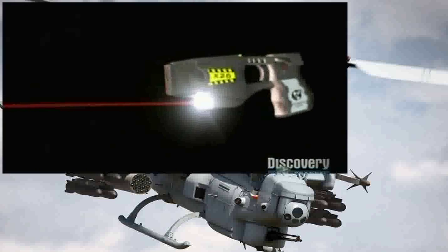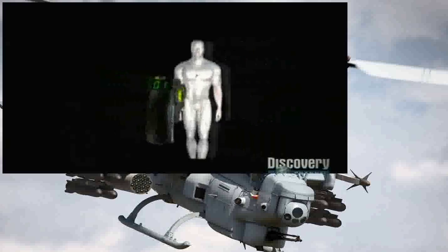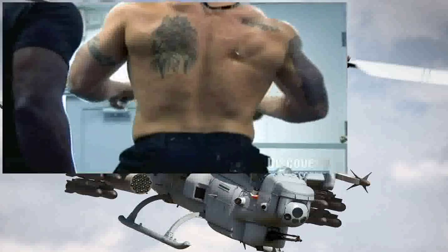The electrical pulses are delivered by 2 barbed probes, launched with compressed gas, which pierce the skin at 160 feet per second. The probe stays connected to the X26 by thin wires, which instantly deliver a 5-second burst of Taser energy.